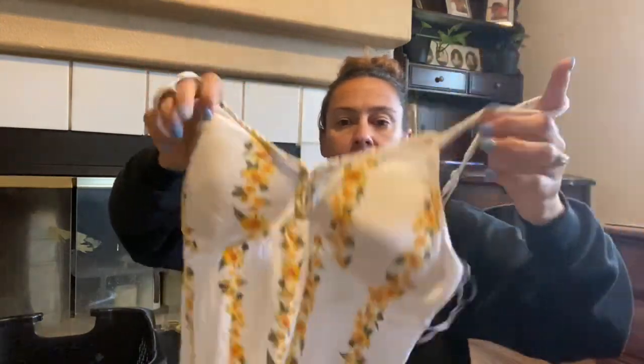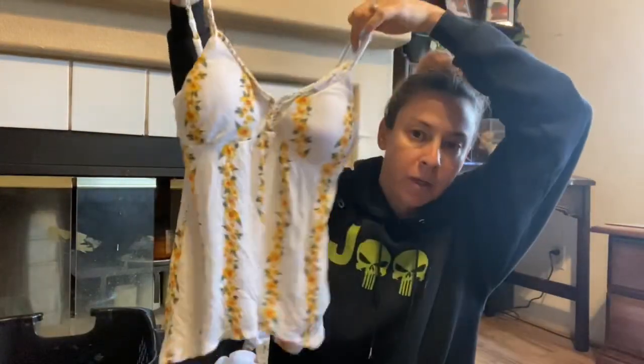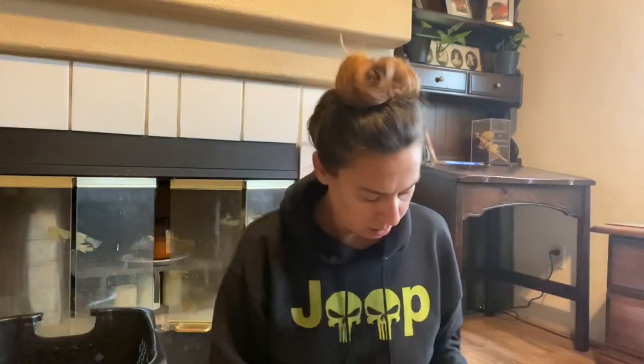I just liked the pattern, the design on this one, but the front is kind of pilled. It's just this sunflower tank top that's padded. This is by American Rag. This is a size extra small, so we'll see. I don't know. This is just a pair of Assets. It's like shapewear, size medium.